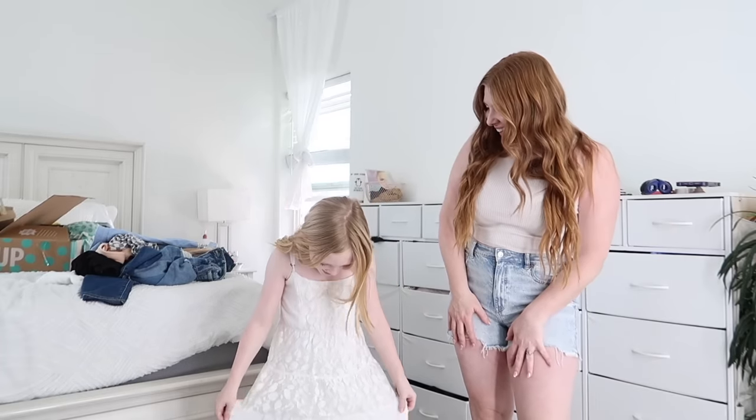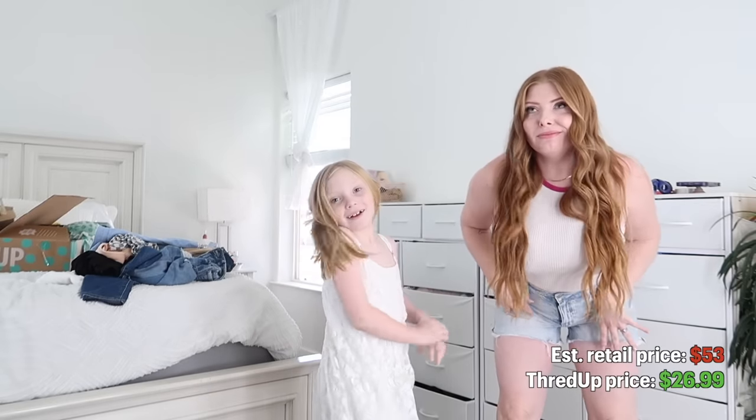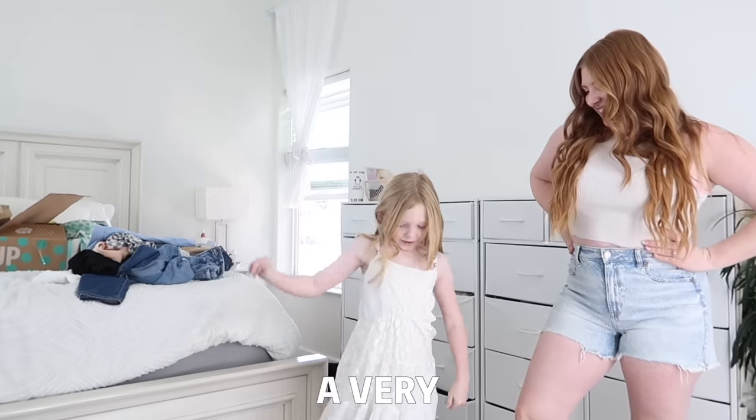3, 2, 1. Do you like it? I love mine. I went for a more summery vibe. These are American Eagle shorts and then a Wild Fable top. And what are you wearing, ma'am? I'm wearing a very pretty dress. What's the brand? Abercrombie.